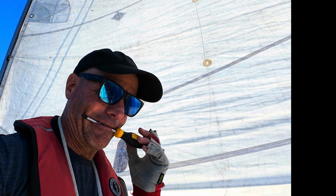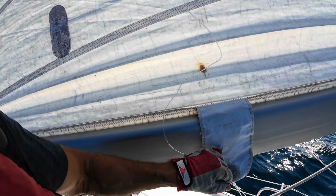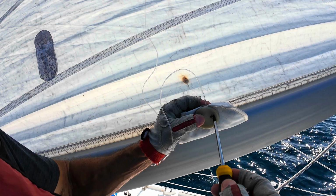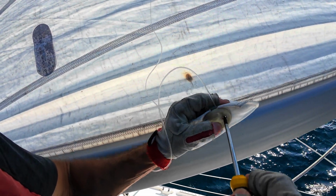Pretty up here. By the way, this elderly looking mainsail is getting replaced. More on that in episodes ahead, as well as how you can creatively save a buck on this very expensive maintenance item.